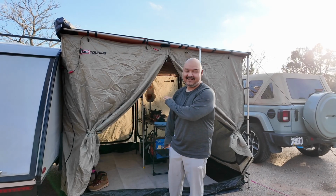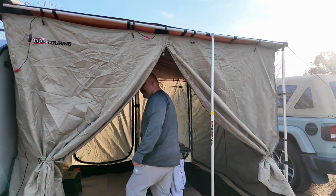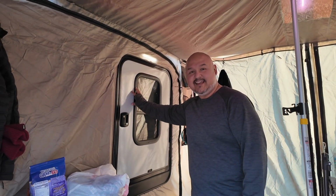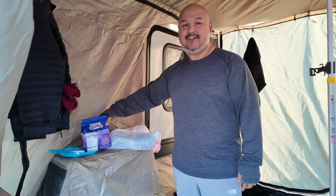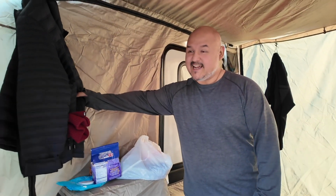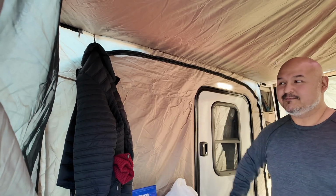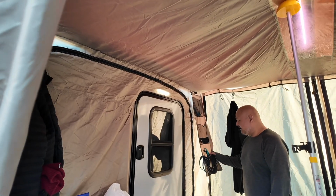This is the kitchen. It's another ARB room, and I'll show you around. We'll start over here. So this is the side I sleep on inside the camper. I keep some snacks on the fender here, and my laundry bag and my jacket. A lot of times I don't like to keep the jacket out here because it might get humid, but the weather hasn't been too humid here.